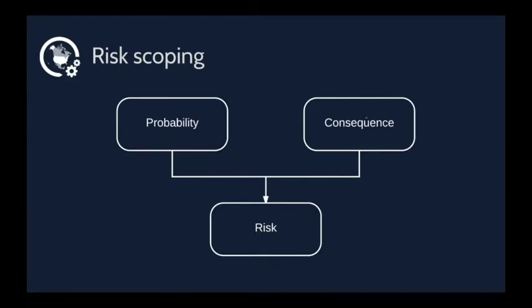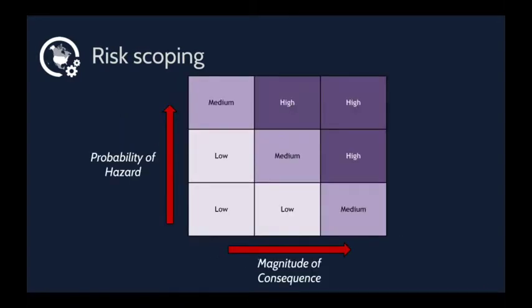To get to risk, we kind of left off the vulnerability discussion with this idea of a consequence that would emerge. Now, incorporating the likelihood that this will happen, we can come up with an estimate or an agreed upon valuation of risk. So when we combine the magnitude of the consequence and the probability of hazard, we can agree on things that are high risk and low risk.